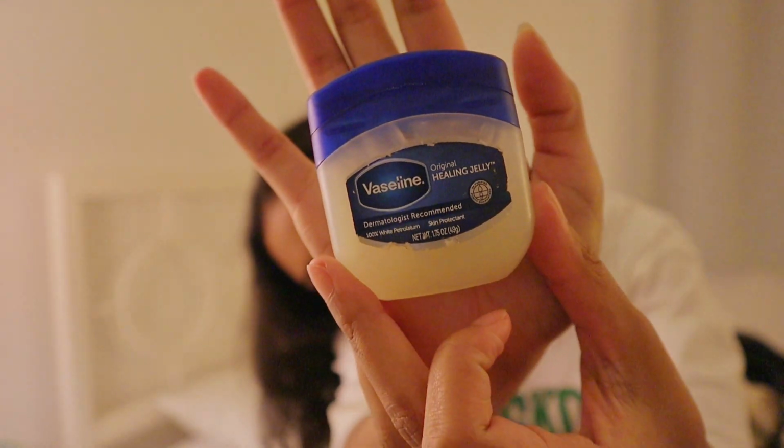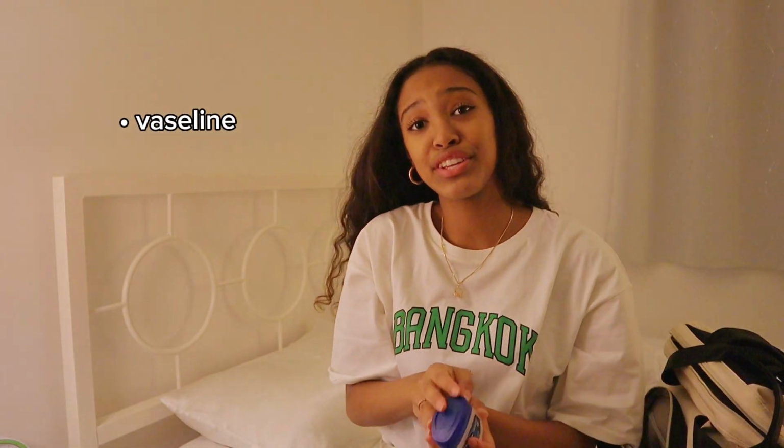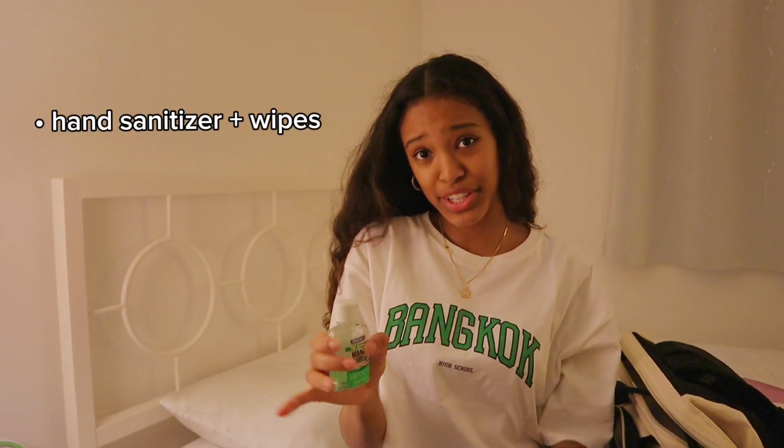Next up, we have my holy grail. Please bring Vaseline. I use this for my lashes, for my lips, for my eczema, for literally everything. On that plane, your skin gets so dry. I'm so thankful I brought this because it saved my face from terrible breakouts. So Vaseline.